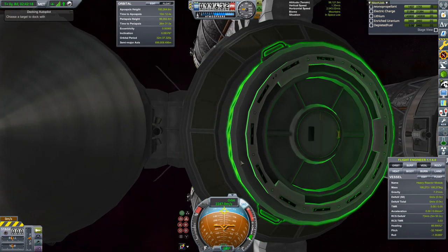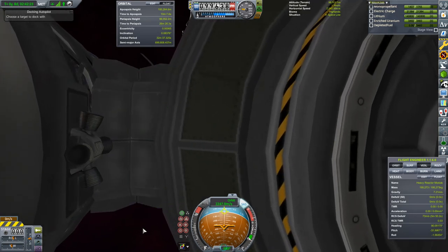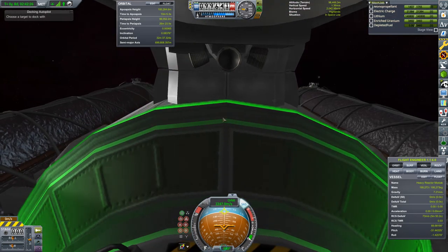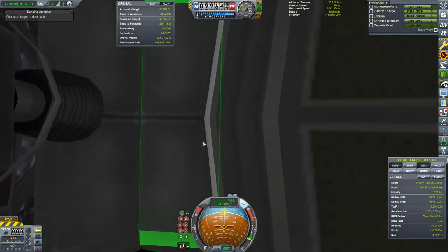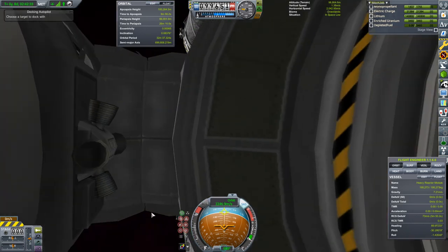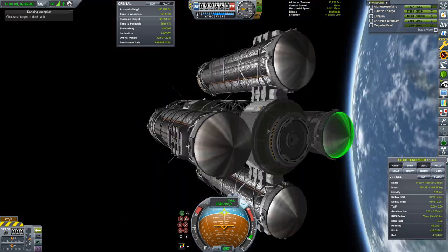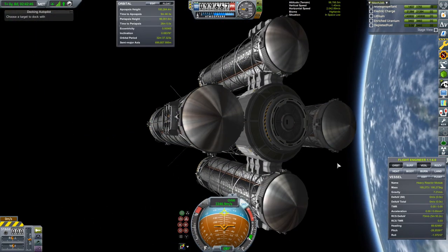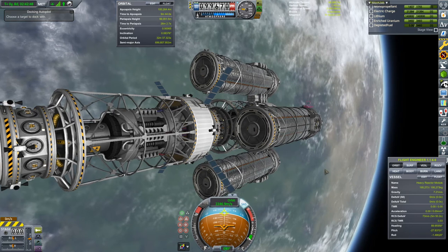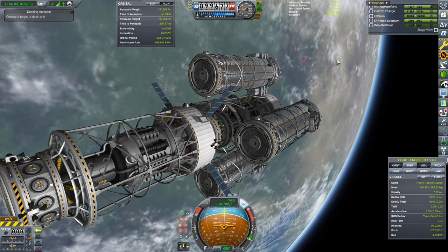All right, it took a couple of attempts, but I think I got it good enough. It's not quite as precise as the other ones, but it's close enough. Engine gimbaling and RCS should be able to deal with any torque that is induced by any offset there. So we are now good to go there. So that guy's over a kilometer away already.